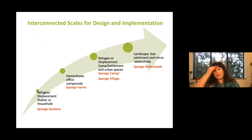This is part of work that I've been leading in East Africa, Africa, and the Middle East for years at different scales. I use the term sponge because most people know what a sponge is. It's something that holds and absorbs water and nutrients and can store it for a long time without drying up. So if we're talking about a very small space food system, like around a refugee shelter or a home or a household, I talk about sponge gardens, which can be used to cool and shade the house and make people resilient to extreme temperatures as well as events like flood and drought.